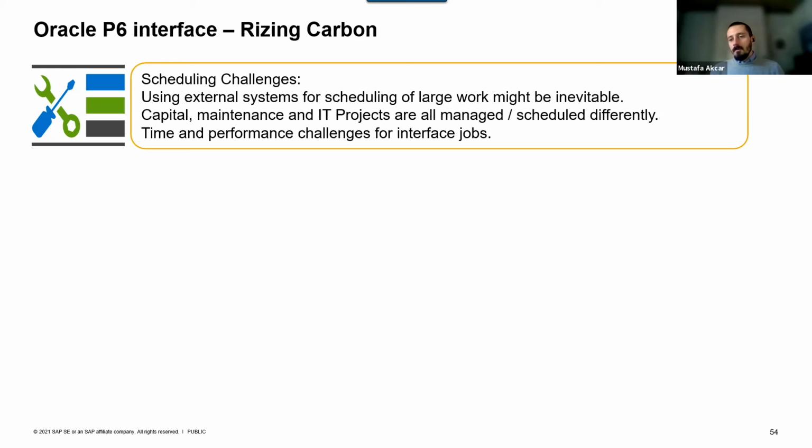And the final challenge is once you do the integration and get everything together, if the organization has far too many projects happening at the same time, it might be a challenge for these interfaces to handle the volume of data in terms of time and performance, especially those overnight jobs that we hear about that do not end in the morning and still keep running through into the day.